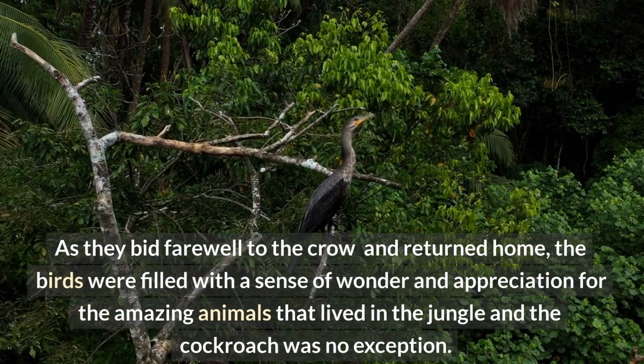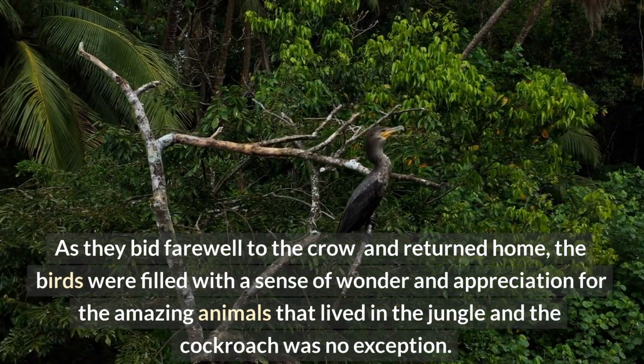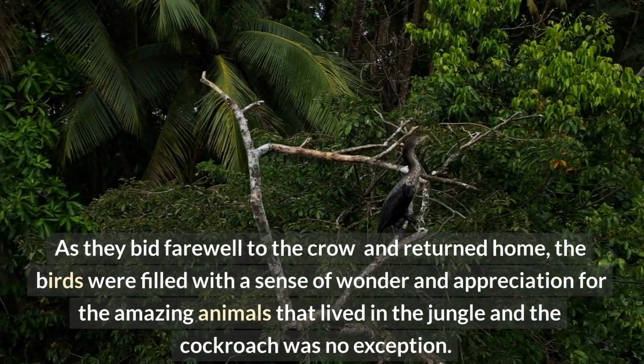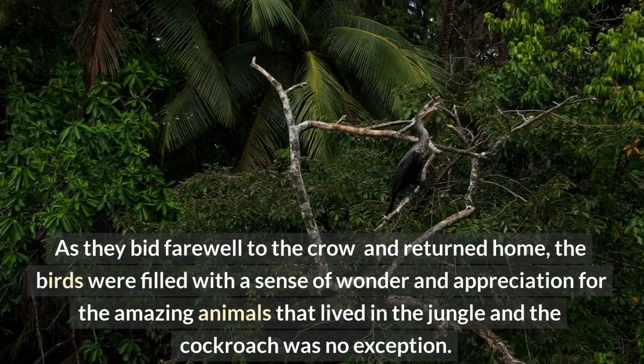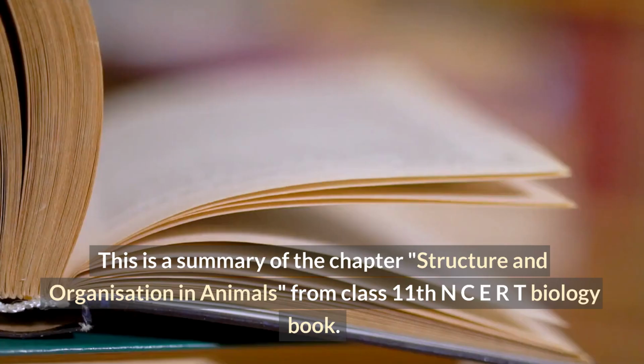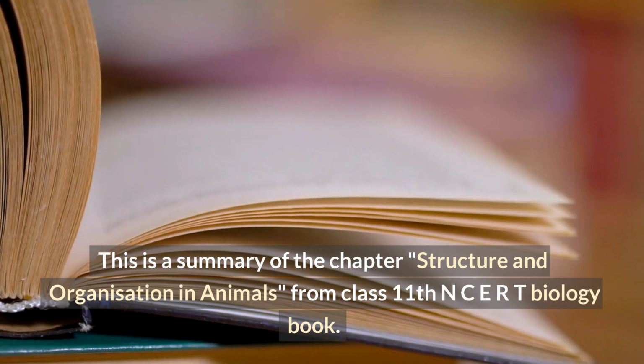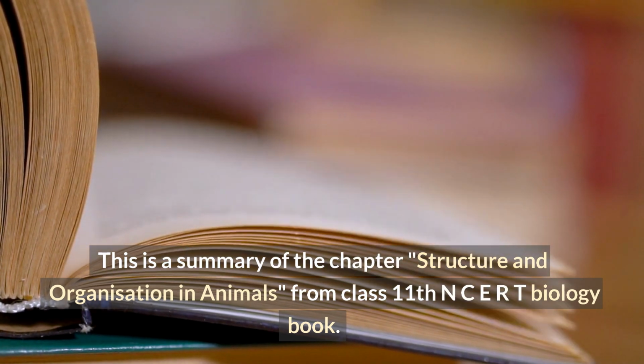As they bid farewell to the crow and returned home, the birds were filled with a sense of wonder and appreciation for the amazing animals that lived in the jungle, and the cockroach was no exception. The end. This is a summary of the chapter Structure and Organization in Animals from the Class 11th NCERT Biology book.